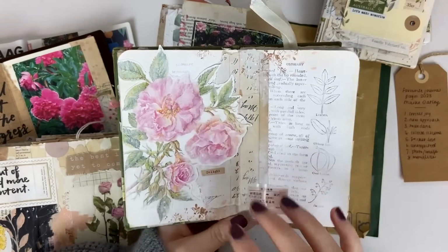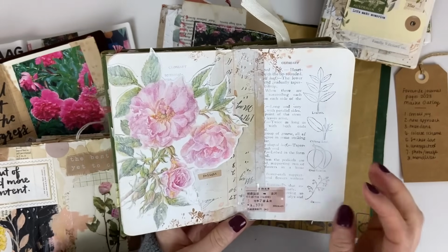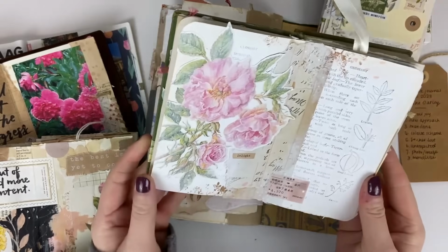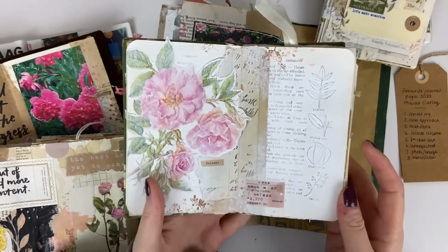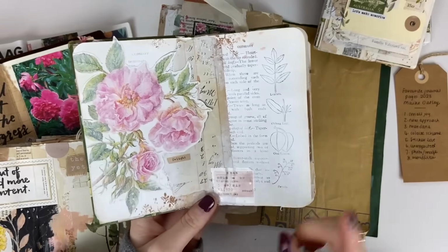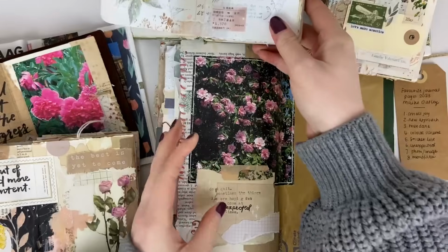So I felt like this fit the prompt for mundane, because there isn't a huge amount going on here, but it still packs a punch, I think. I really love the way that this looks, with the vintage papers, the colour scheme as well. I've used a lot of pink this year, which leads me nicely into the fourth prompt of colour scheme.